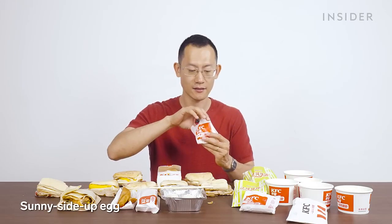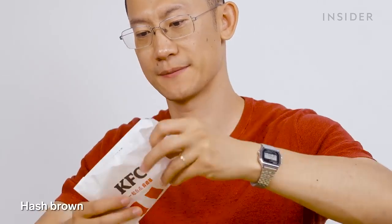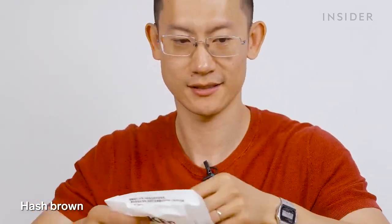And we kind of got those here. And of course, if you can't get enough of the Western-style breakfast, you can also get single add-on items such as an egg, sunny side up. You can also get a nice juicy sausage, hash browns, always a must. This is the egg and vegetable soup.